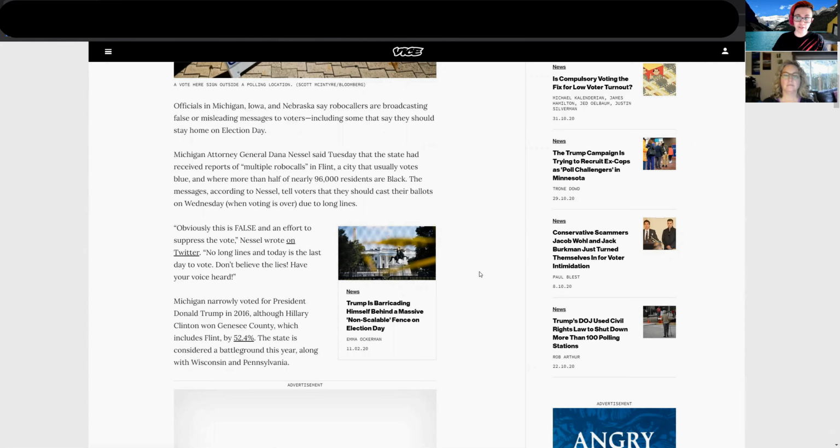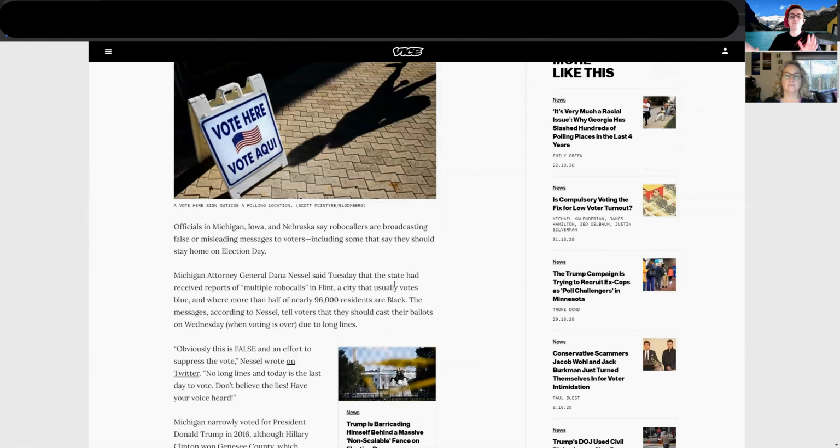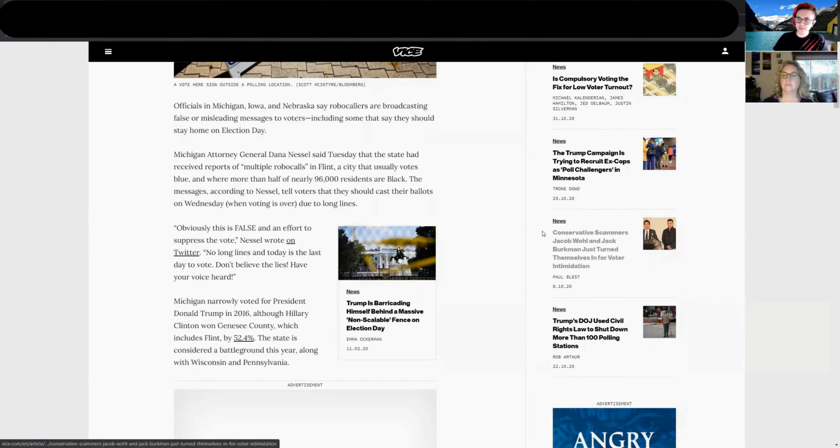So these headlines are a little bit more obviously opinionated, especially if you're saying scammers, that's a very loaded term. It's an accusation. So now, even before we're getting into the article, we're seeing related articles that are showing a little bit more bias.